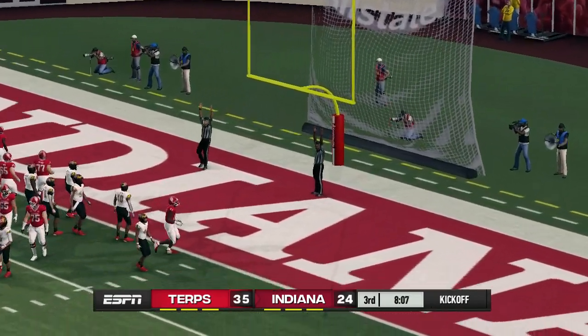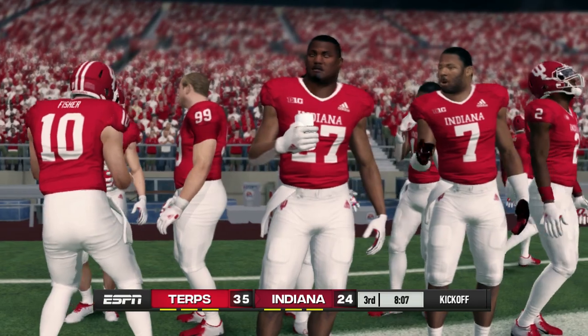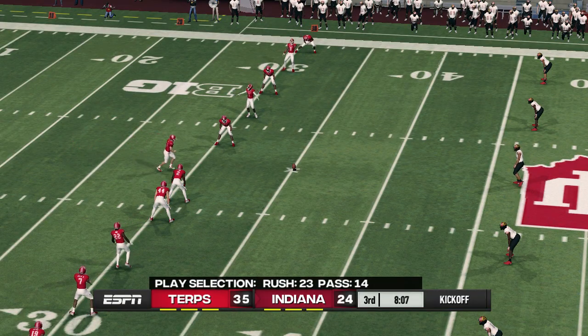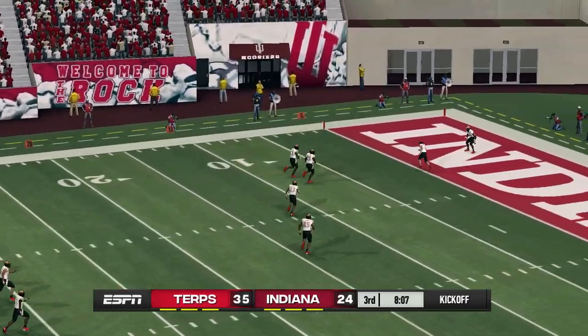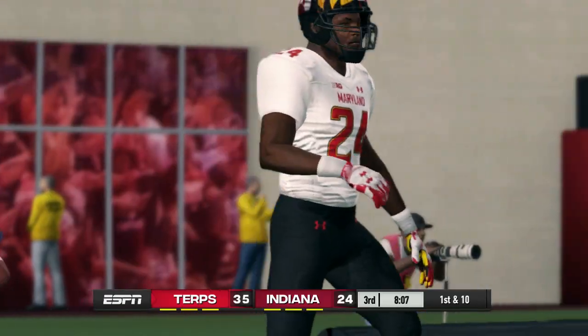Hits the PAT. A four-play, 58-yard drive, and they put up 7 points. Indiana gets set to kick this one away. And he got all of this one. Great kick. This one's going to be down in the end zone for a touchback.